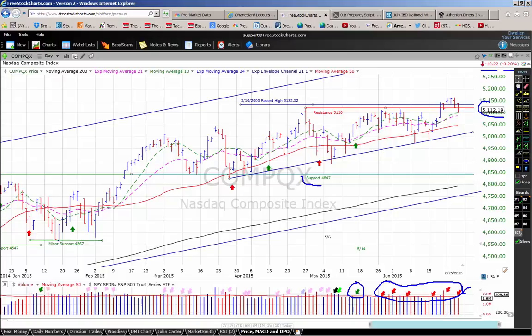NASDAQ right now is bracketed by support down here in the 4847 area and resistance up here in the 5120 range. Notice how the NASDAQ broke below that area after having traded above it. We were hoping that this 5120 area would act as support. Evidently it has not. We'll see if we can recapture that area today. The NASDAQ right now is on a buy signal, indicating that traders can be adding to positions in this market but should not be using margin to leverage up portfolios.